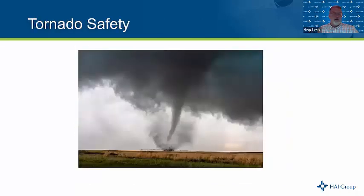Tornado safety. This is one that's a little more near and dear to my heart as well, being a Midwesterner. Tornadoes are something that we deal with from time to time. I was actually traveling two weeks ago up to the west side of Michigan, and I had to go through Indiana, and I was on the Indiana toll road.